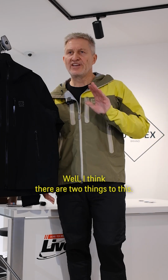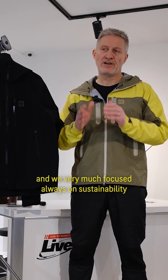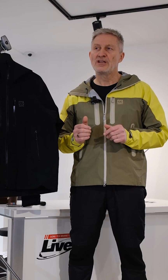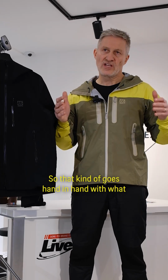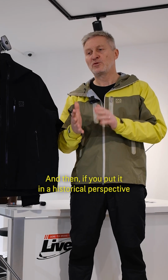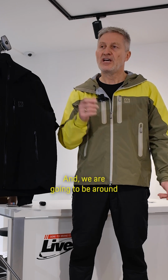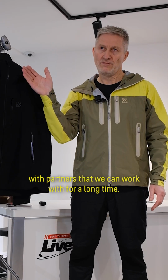Well, I think there are two things to this. One is because we are a B Corp certified company, and we very much focus always on sustainability, with the repair that we've offered for the last 100 years and so on. So the environmental factor is a huge factor, and it's very impressive what GORE has been doing on that path. That goes hand in hand with what we would like to see continue from the company. And then if you put it in a historical perspective for us, we have always tried to work with the best possible fabrics in the last 100 years. And we are going to be around for another 100 years, so we need to work with partners we can work with for a long time.